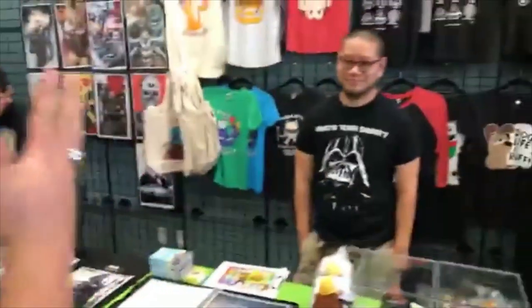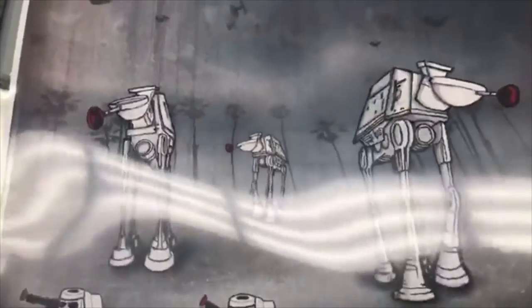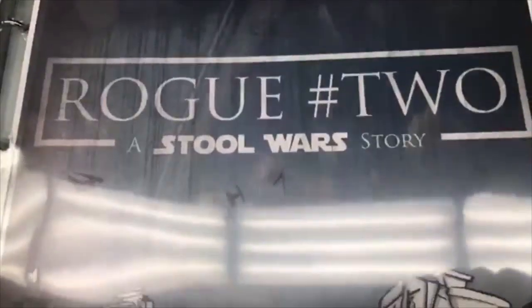Right behind us, we've got Alvin and his wife. I have to go straight to this. This one's really cool. This is probably one of Alex's favorites because he doesn't like Rogue One. I Heart Poop Culture. Are those potties on the AT-AT? Yes. With plunger guns? That is quite funny. Rogue 2 is a real slang that you have to go to the bathroom within 30 seconds because Death Star is about to explode.